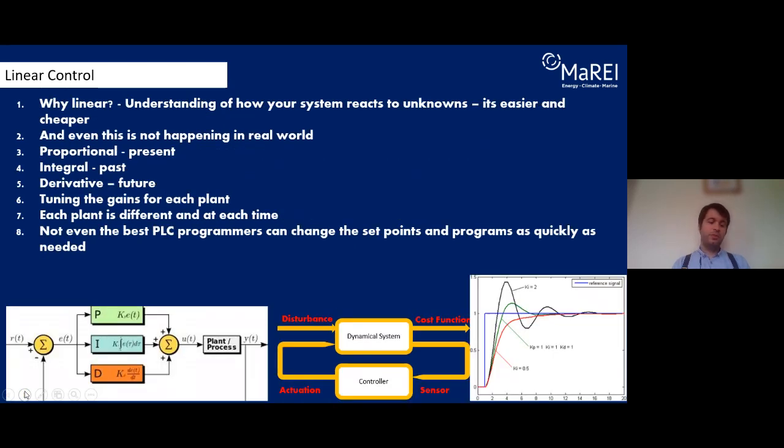So with these problems, why do we go linear? Because it's easier for us. We know how to deal with linear systems, and we have good tools for dealing with them and for designing control systems. It is also much cheaper to design and implement linear control systems. But not even this linear control is happening in practice.